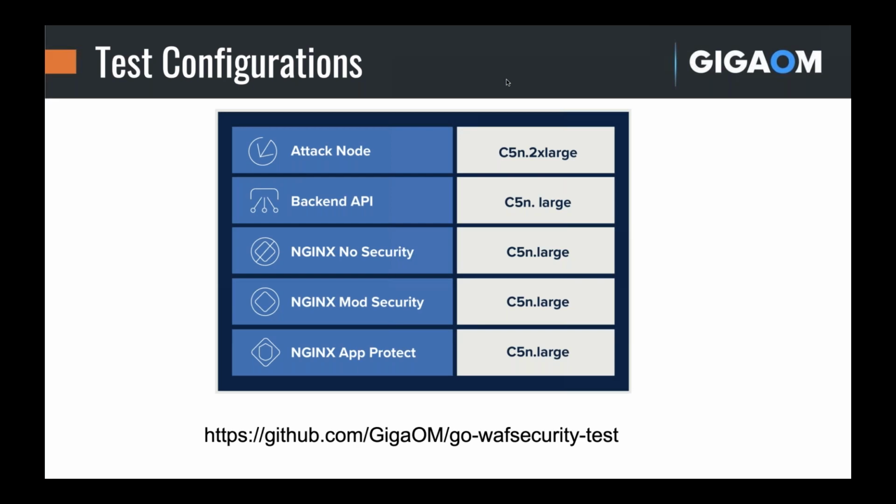However, for full transparency and for your convenience, we have published all the configurations we used and the exact setup steps in a public GitHub repository. You can see the link down here. I'm willing to jot that down if you'd like. I'll show you what it looks like really quickly.